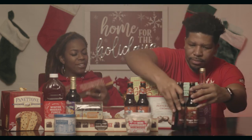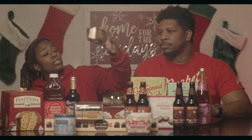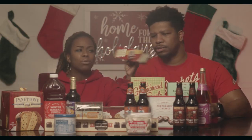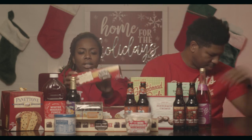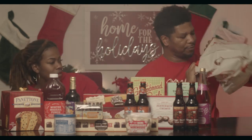And I have Trader Joe's dark chocolate covered peppermint JoJo's. That's what it is. Trader Joe's dark chocolate covered peppermint JoJo's. I think that about does it for me, y'all.